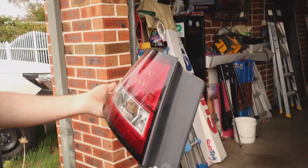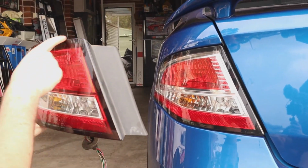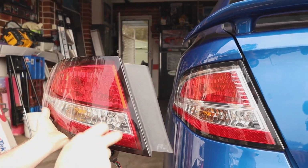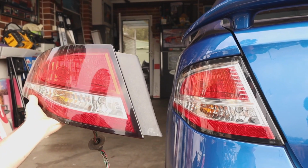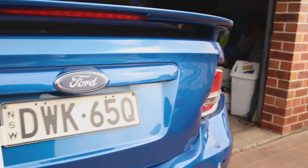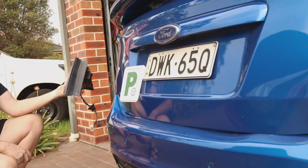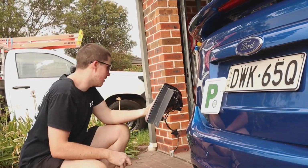They're not much different, but as you can see, around here is all chrome, and on the new one it's black around the edge, and it just deletes all the chrome. All red here, yeah. So they're 50th anniversary tail lights. We would fit the other side, but we can't. So we'll be test fitting the one side to see what they look like, and after the car goes in on Friday, they'll be fitted up to the car.